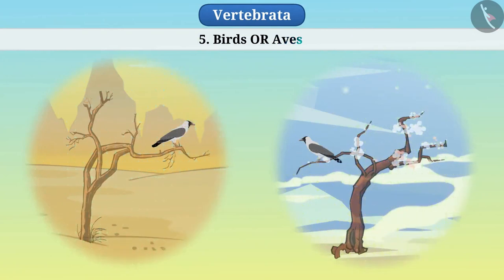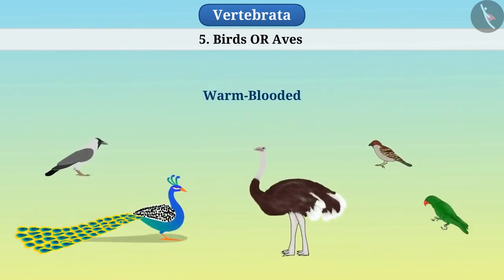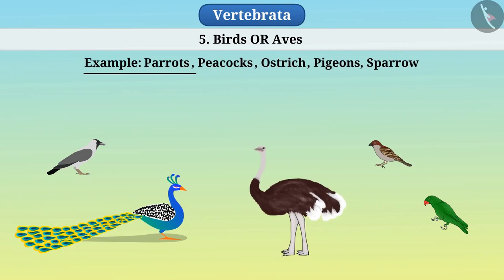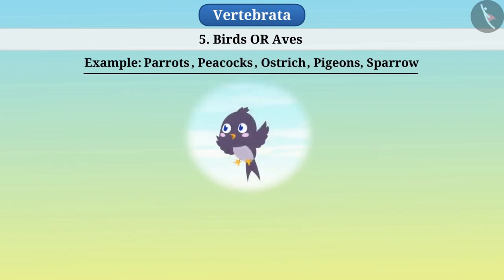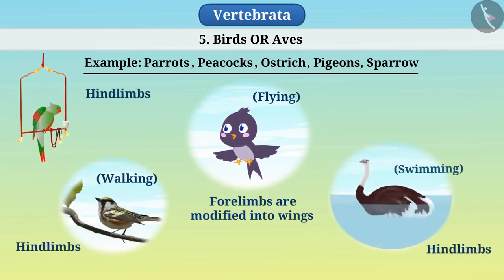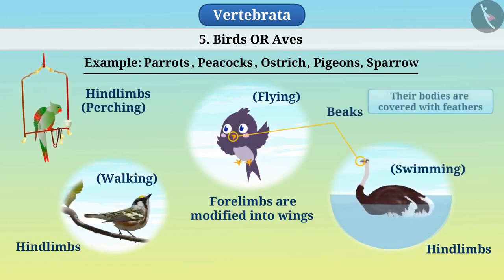Birds or aves. These are warm-blooded animals, meaning their body temperature remains constant. These include birds such as parrots, peacocks, ostrich, pigeons, sparrow, etc. They have two pairs of legs. Fore limbs are modified into organs that help in flying, that is, wings. Hind limbs are adapted for walking, swimming, or perching. They have beaks. Their bodies are covered with feathers.